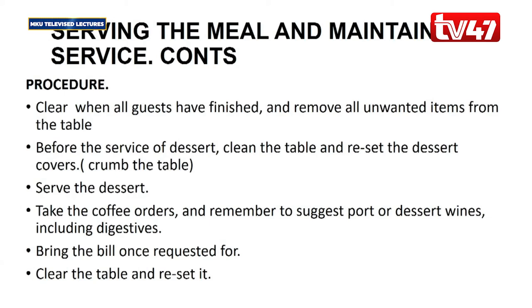Bring the bills once requested and give them to the host, and then clear the table and reset that table for the next use, or as per the instruction from your supervisor.